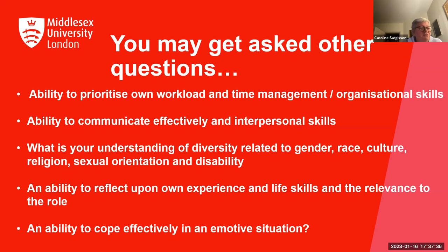We may look at other things around diversity, because obviously we need to make sure we treat people equally and fairly as students, but also as users of healthcare services. Your ability to be reflective about your own experience and to talk to us about your skills and how relevant it is to being a student. Some of you will talk about other jobs that you've had, about volunteering you've had, all useful, all valid. You know, the more we know about you, the better.